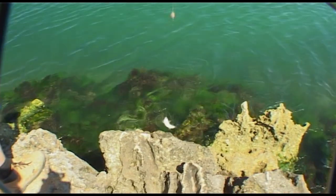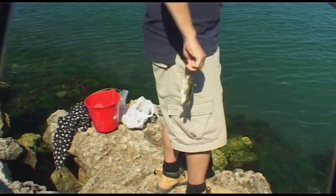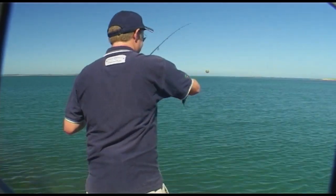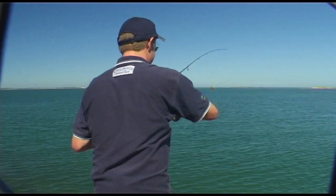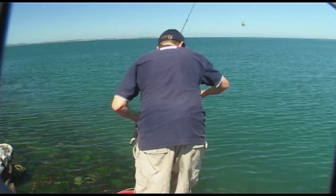Oh my goodness, that is the biggest blowfish I've ever seen. I hate that. Go away. You're not part of the script. Go on. Go. Let go. There. See ya.